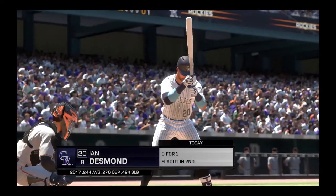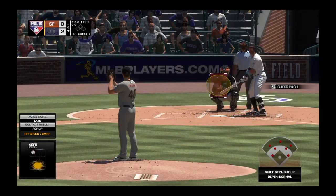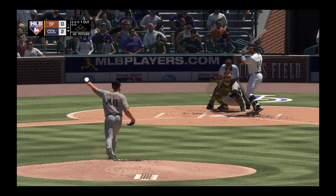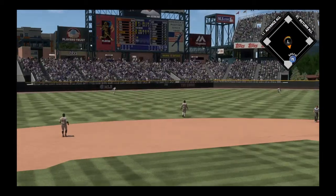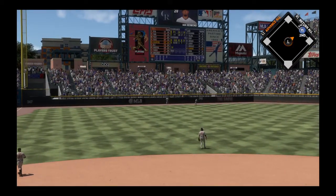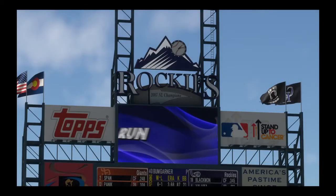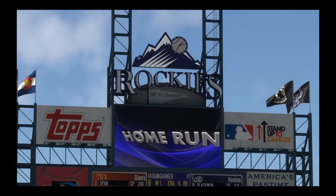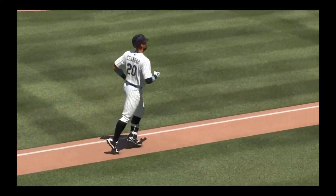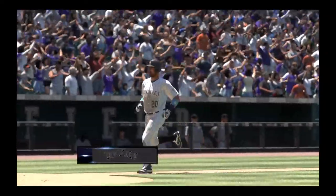Striding in once again, Ian Desmond. He flew out in his last at-bat. Ready to deliver. Here's the first pitch. There's a swing, and he sends a ball high in the air into left field. Parker looks up, out of here. A solo shot, and they add another. A solo home run that time for Ian Desmond. Home run number 9 on the year, and the Rockies have now taken a 3-0 lead.